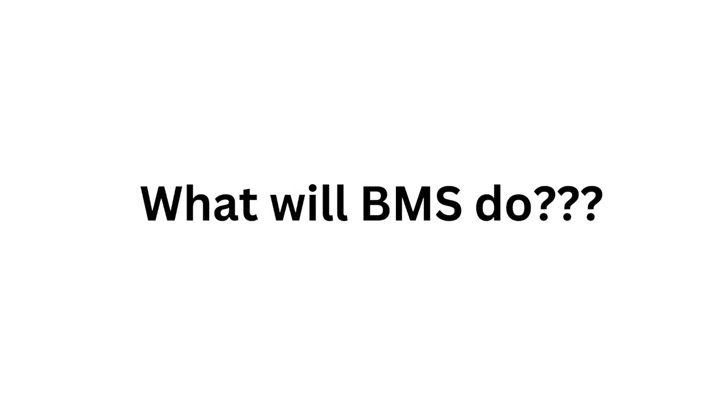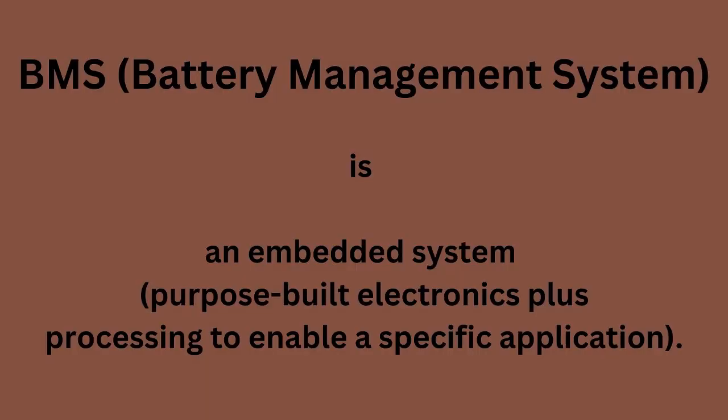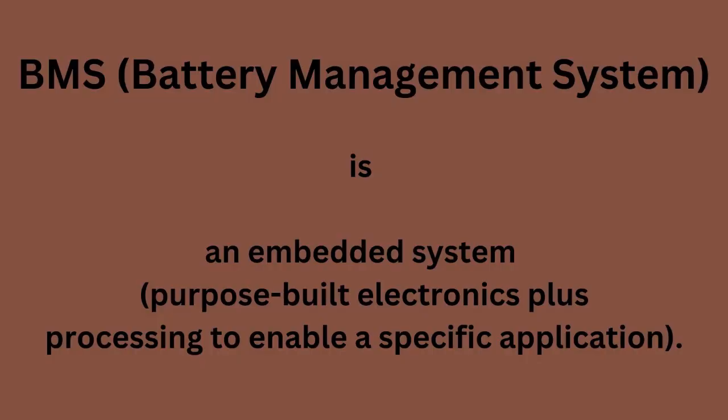Okay. Now let us see about BMS. So what will BMS do? BMS is going to help us basically in safety, the safety of users and the safety of the battery itself. BMS is a kind of embedded circuit, an embedded system where the inputs are some parameters and the expected output is control signals. So BMS is a purposefully built electronic plus processing unit which enables specific applications. What are those? Let us see into the depth.